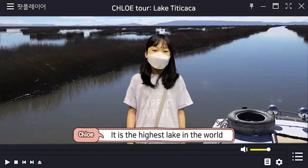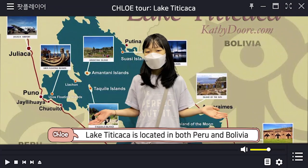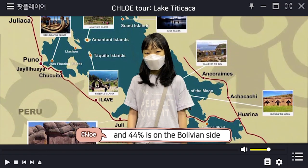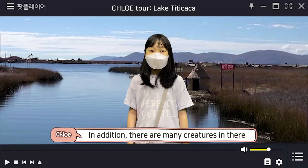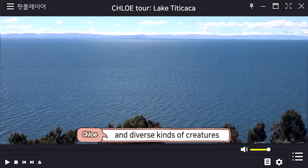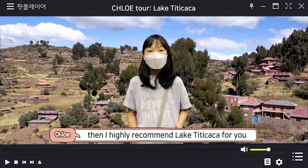It is the highest lake in the world. Lake Titicaca is located in both Peru and Bolivia. 56% of the lake is on the Peruvian side, and 44% is on the Bolivian side. It is also very deep. In addition, there are many creatures in there. So if you want to go to a place where there is beautiful scenery and diverse kinds of creatures, then I highly recommend Lake Titicaca for you.